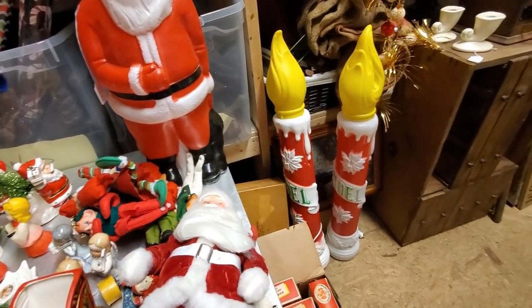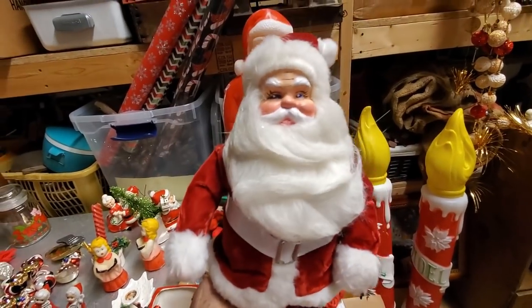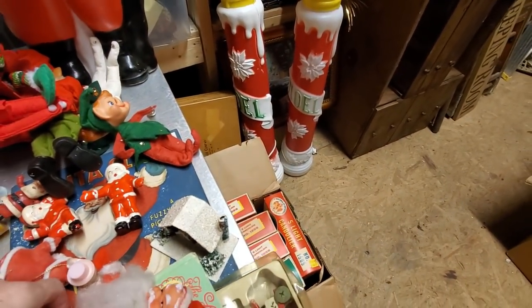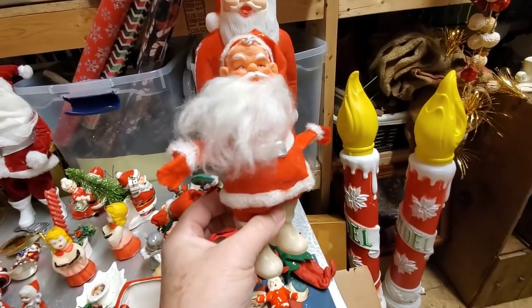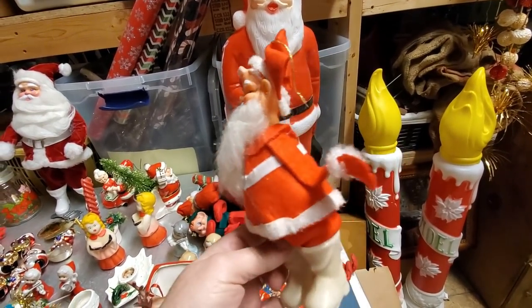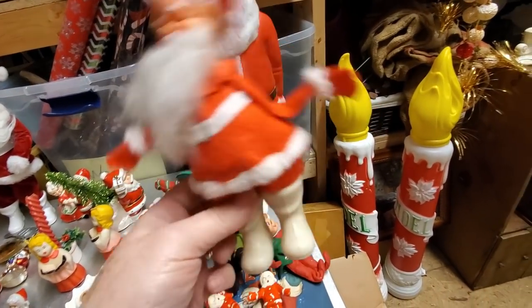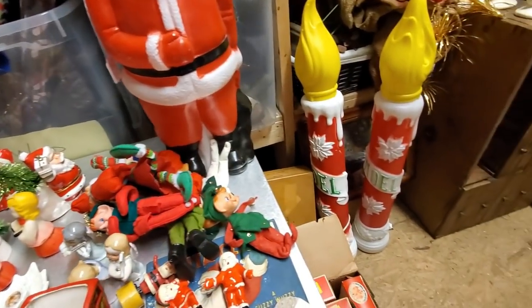And I'm on the fence on this Santa. I'm trying to decide. We'll just stand him up right there. And I have to look at his hands. Hello, girl. So I just look at him. I just love him because he's so odd. So he's gonna go home with me.